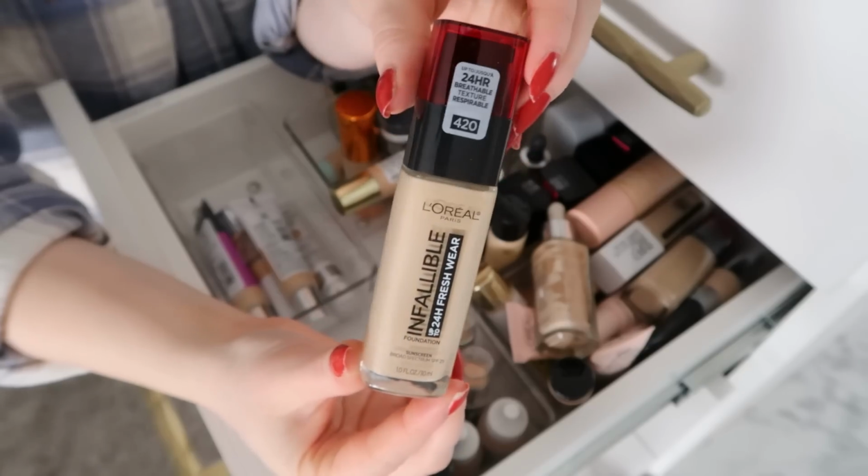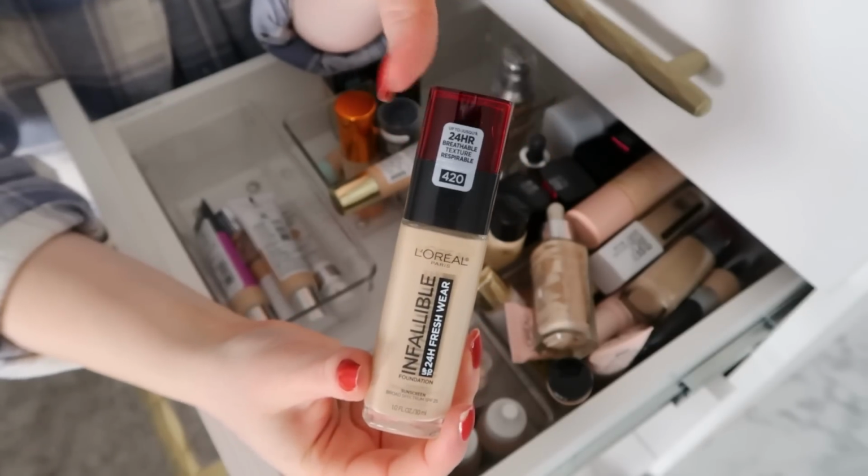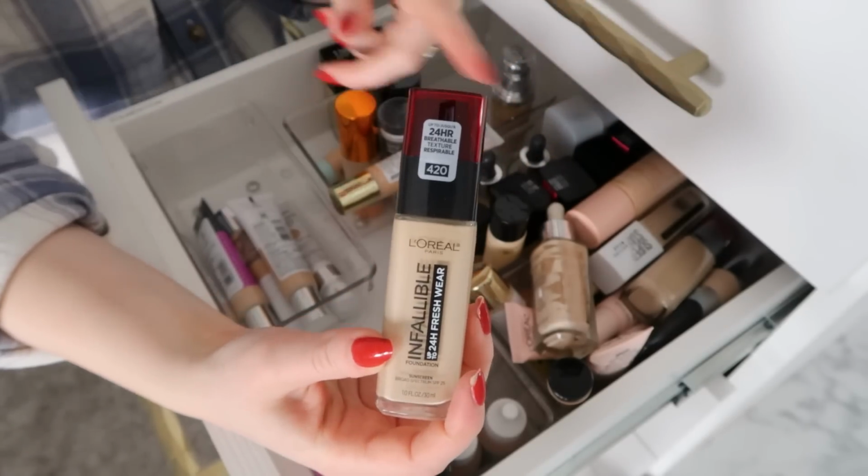It looks like I had a backup of the L'Oreal Infallible foundation in my shade, so I'm gonna keep this for when I run out of the other one.